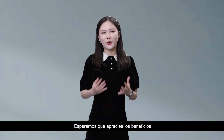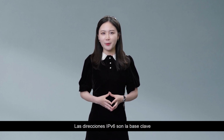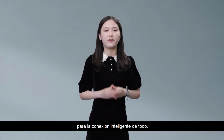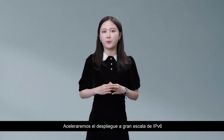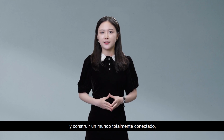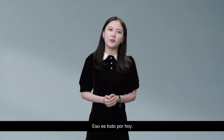We hope that you appreciate the benefits of IPv6 addresses. IPv6 addresses are the key basis for intelligent connection of everything. We will accelerate the large-scale deployment of IPv6 and build a fully connected, intelligent world as soon as possible. That's all I want to share with you today.